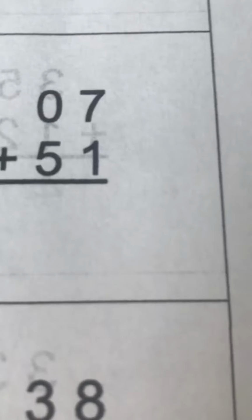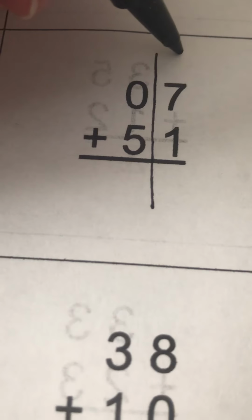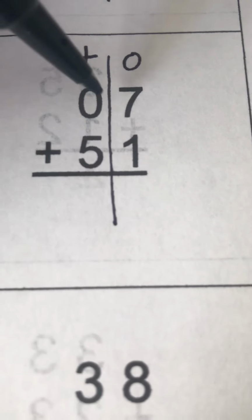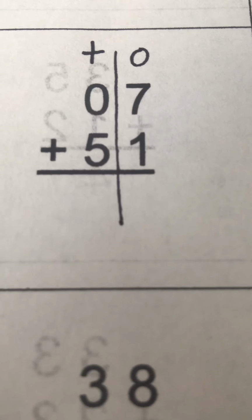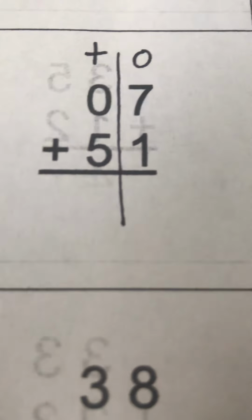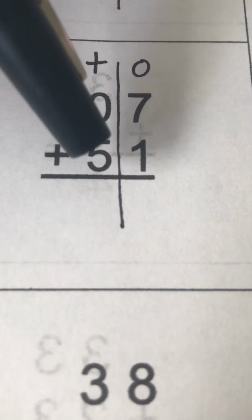Let's try one more. Now this problem, when I look at it, I'm just going to set it up the way I've set up the other problems. I see a 0 right here, which means that that number doesn't need to be there, but it is there just as a placeholder, okay? So that means that this number together is just 7 plus 51.